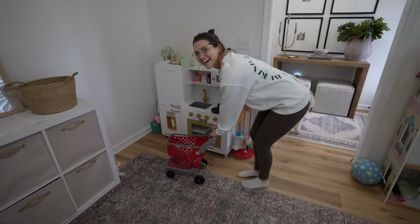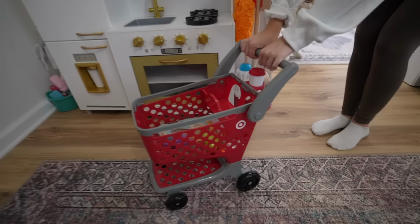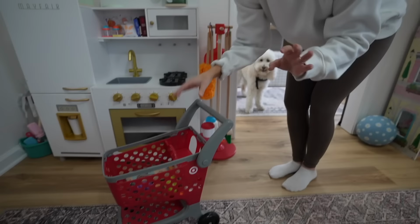Won't you show them Ivy's favorite toy? Look how cute! A Target buggy equipped with a coffee cup and cup holder. She is obsessed with this toy. We play grocery store every day. If only Ivy would just go to the actual grocery store for us, get the groceries, and bring them home, we'd be set.